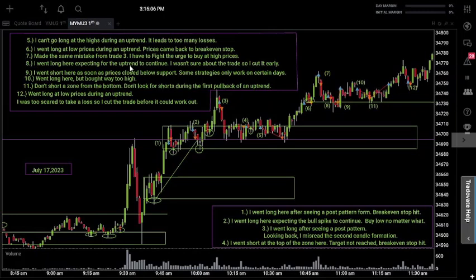I went long here expecting the uptrend to continue, but I wasn't sure about the trade, so I cut it early. And I think that's a good decision, because if you're not quite sure about how a trade is going to play out, you shouldn't stick around to just see what happens. You should get out and then say, okay, let me see what the market does. And if it gives me what I was looking for, I can just get back in, and there's nothing to it. So on trade 8, good decision right there.